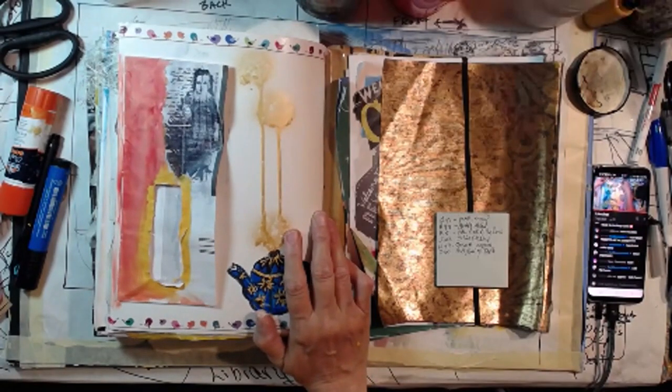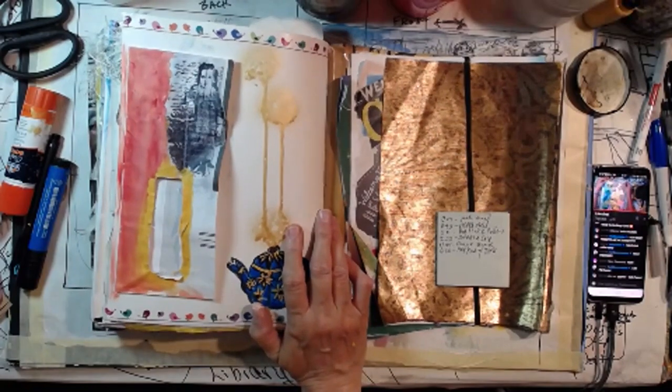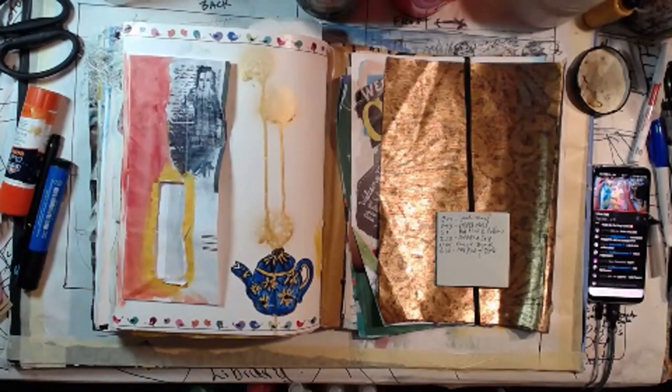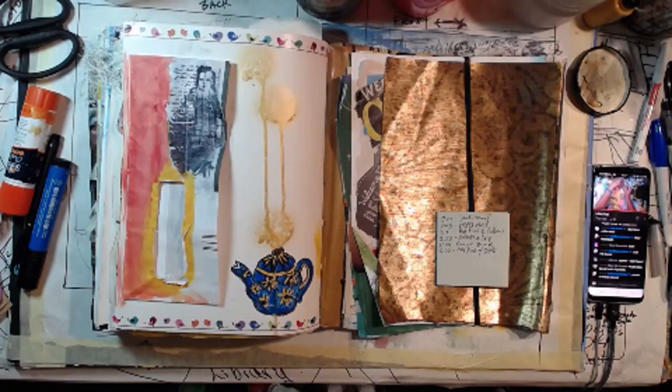Ew. I may not do jelly printing. Oops. Jelly printing on Monday night. I don't think I'm going to do that because I've got such a mess in here. Jelly printing will just send my room into a tailspin.